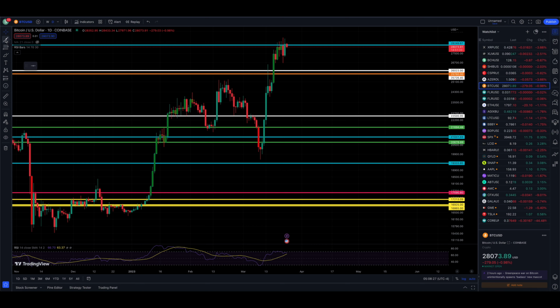So once again, guys, we spoke about this in our past couple videos, expecting Bitcoin to take a pause and either one, trade sideways, or two, pull back to the 26,760 level before resuming its uptrend. We have a resistance line that has been in play at the 28,249.67. And you can see the price is struggling to get above that.